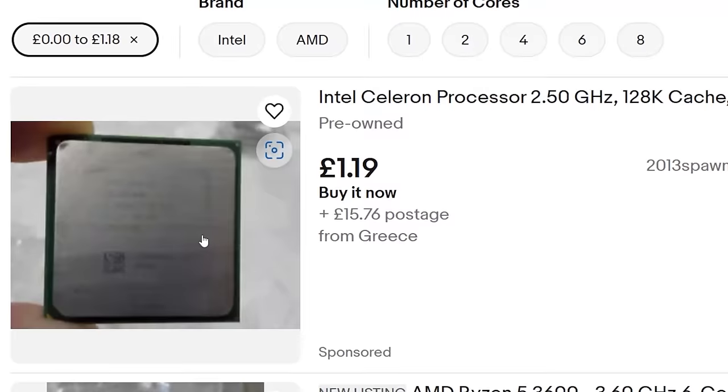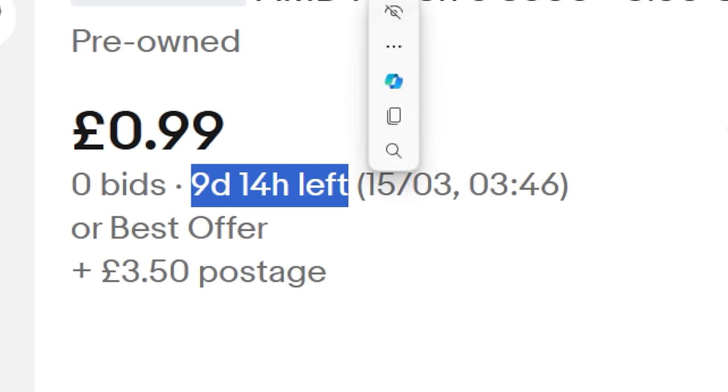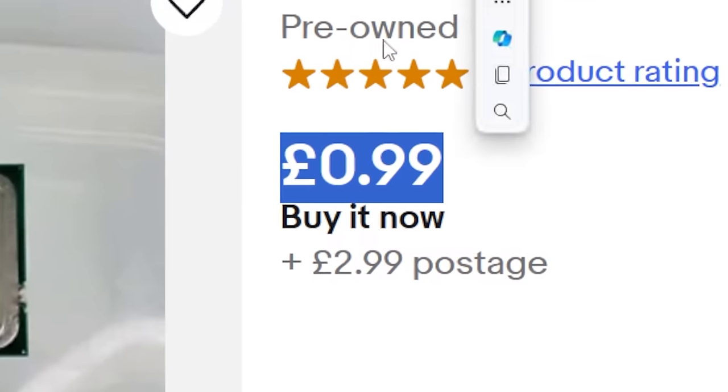Oh! I found this CPU. It looked great at first, but then... Oh. We have a Ryzen 5 3600. I have to wait 9 days. Oh! An Intel Celeron E3300 dual core processor. Only 99 pennies. On paper, this looks great.